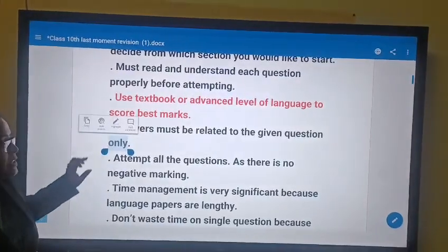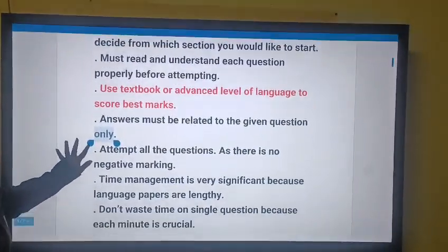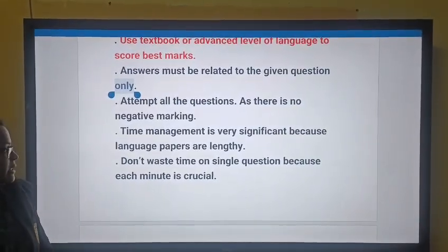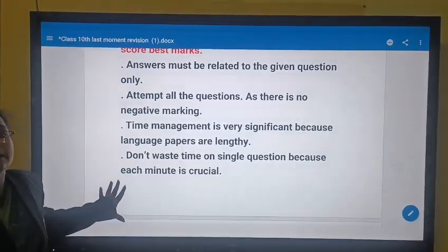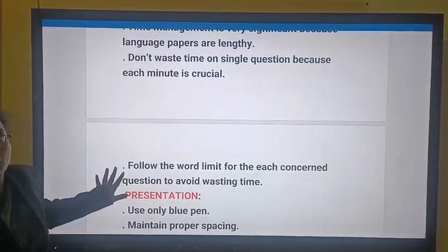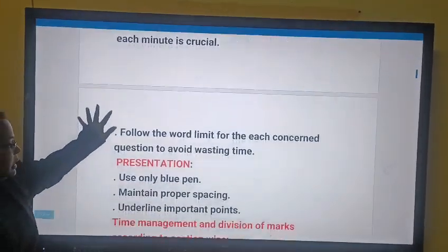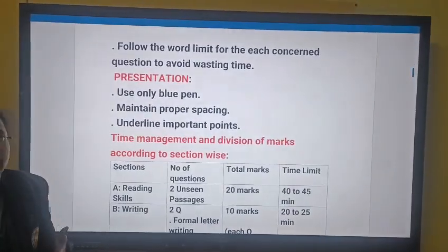Time management is very significant because language papers are always lengthy. Don't waste a single minute of time and don't spend much time on a single question. Now, do remember to follow the word limit for each concerned question to avoid wasting time. Now, let's go. How you need to do the presentation during the exam.